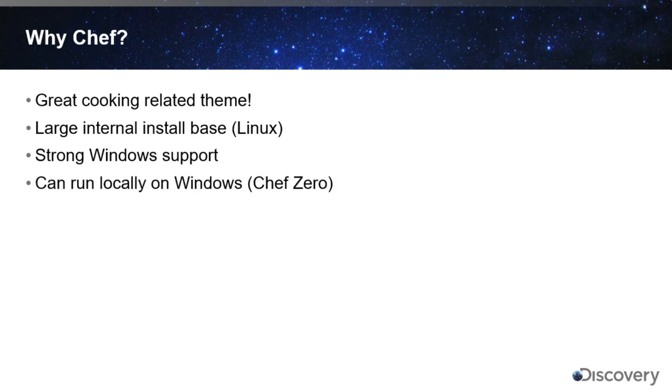There's some tools out there that can't do this and require WinRM connectivity, which can usually be a pain, especially in large environments, to get that set up and actually secure, not just going in and turning off SSL connections in WinRM.